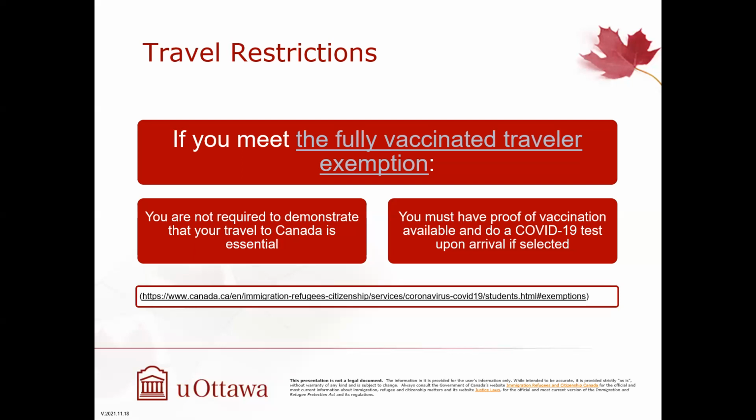So you do, of course, need to have proof of vaccination available. And as of April 1st, you will no longer be required to do a pre-departure COVID test, but you may still need to do one upon arrival if you're selected. So that arrival test is still being requested in some cases, but the pre-departure one as of April 1st will no longer be required. Now, of course, this is as of today. Things change all the time, so please triple check the travel restrictions before you travel, always. And we're giving you the link here.